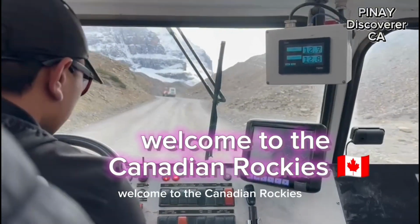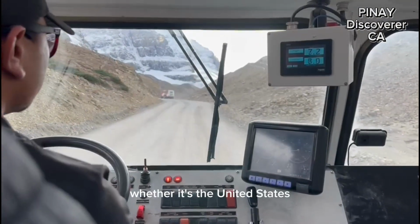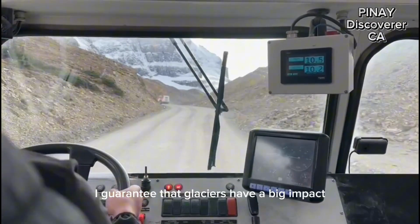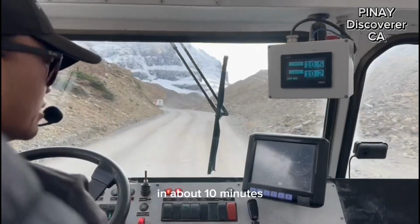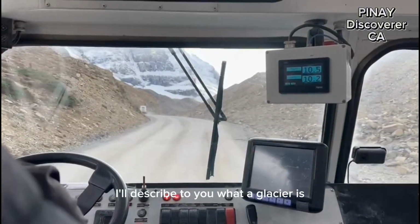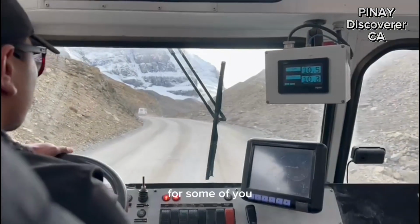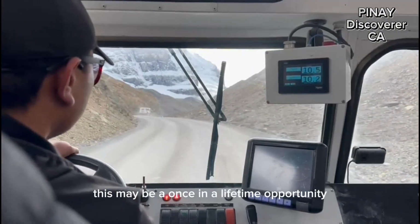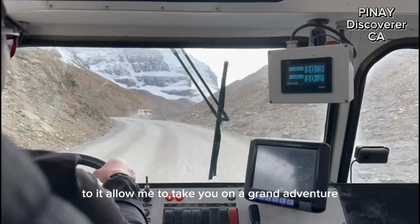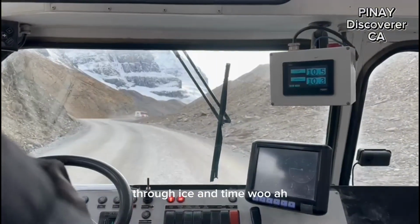Welcome to the Canadian Rockies. Welcome to my backyard. Wherever you're from, whether it's the United States, Canada, or anywhere else in the world, I guarantee that glaciers have a big impact in our daily lives. In about 10 minutes, you'll be walking on an ancient glacier. So to really appreciate what you'll be standing on, I'll describe to you what a glacier is, what it's made out of, and how it affects the area. For some of you, this might be a once-in-a-lifetime opportunity, so let's keep an open mind and make the most of this tour. Allow me to take you on a grand adventure through ice and time.